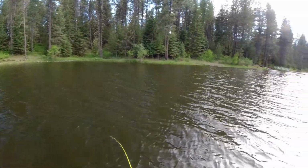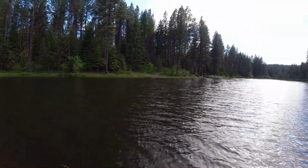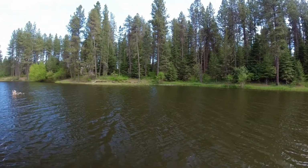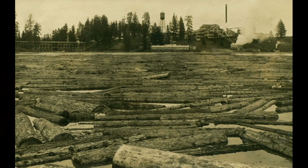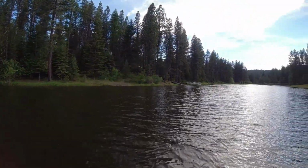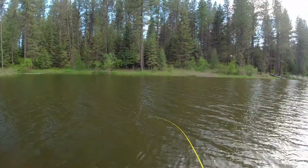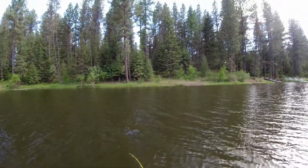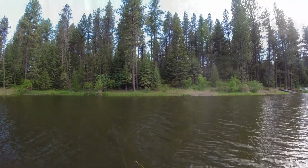One thing you do got to be careful of around here is there are quite a few of those. Because this used to be a place where they stored a whole bunch of logs and timber. In Bang Lake, they flooded it so they could keep the logs in here. And so there's quite a few of these submerged in the water that you need to be aware of.